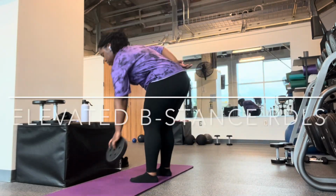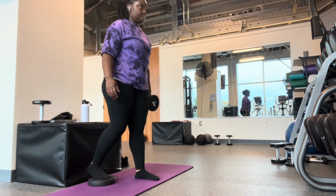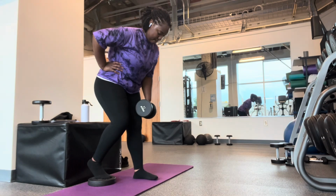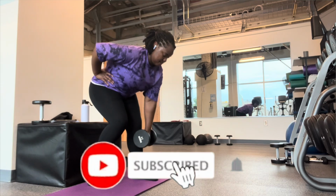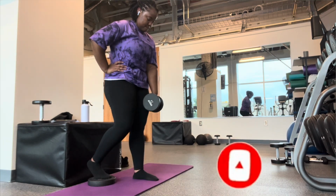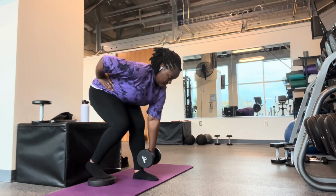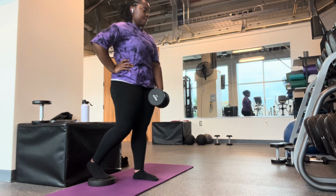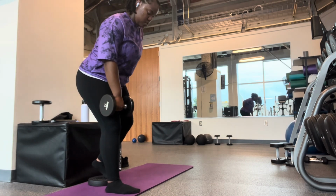Now, the cable machine was being utilized at the time, so I could not do cable kickbacks as I would typically do. And in this case, I choose to improvise. So I opted to do B-stance RDLs for about the same time as I would do my cable kickbacks. So yeah, this is another thing. Sometimes unpredictable things may happen at the gym. Somebody may be using a machine that you want to use at a certain point. So learning to improvise or be quick on your feet and switch things up is a good practice.